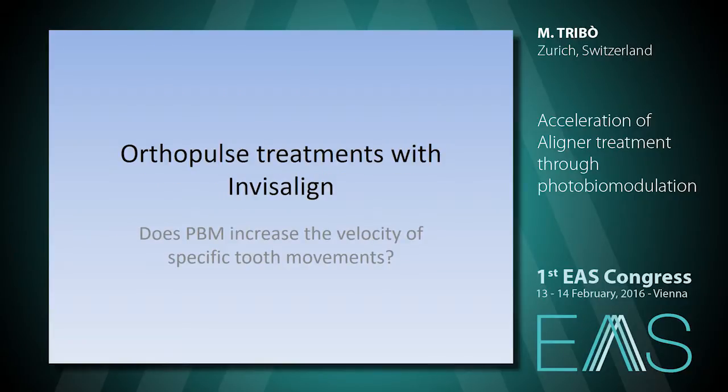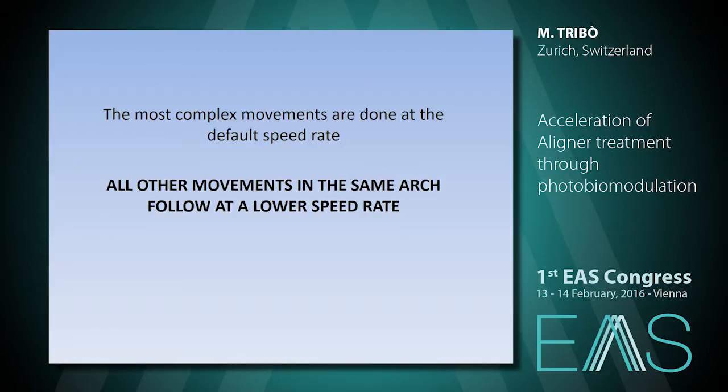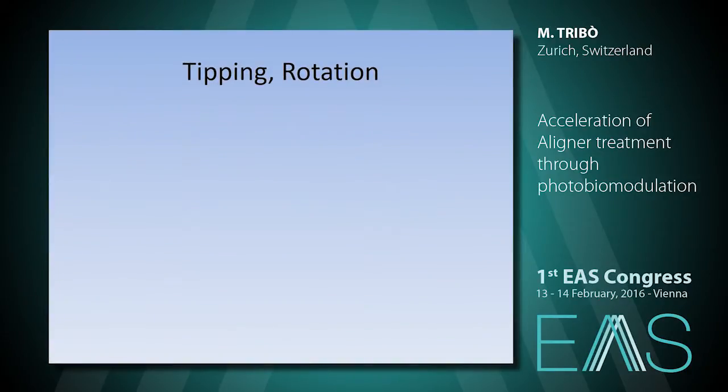So the default for translation and tipping is 0.25 millimeters, rotation 1 degree, extrusion and intrusion 0.2 millimeters. That's what I use in my patients at all. Now, we have to know that the most complex movements are done at the default speed rate, and all other movements in the same arch follow at a lower speed rate. So I looked at the first thing, at tipping and rotation.